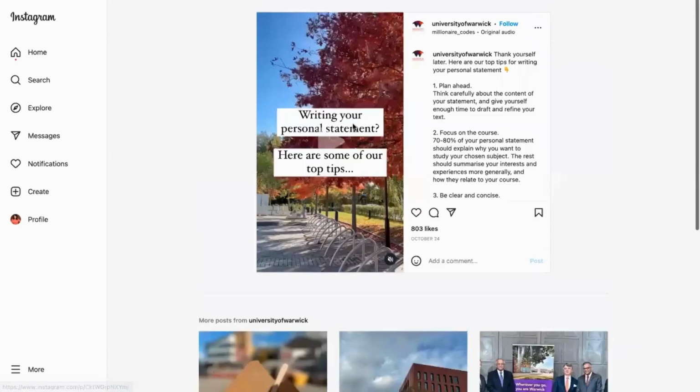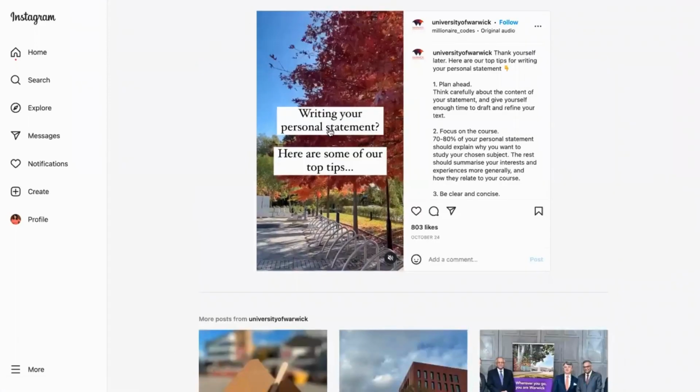But one of the great things that I love about this is that it is about offering value to new and current students. So what they've done here is they've done writing a personal statement. Here are some of our top tips. Here you go.